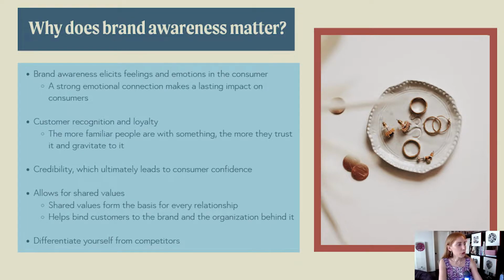It can help you build credibility, which ultimately leads to consumer confidence. It allows for shared values. So again, it helps you create a long-term relationship with a customer. You don't just want him or her to make one purchase, you want them to purchase with you again and again. So having those shared values, them really believing in your business, whatever you embody, whatever you support, those are the things that are going to help create and maintain a long-term relationship.